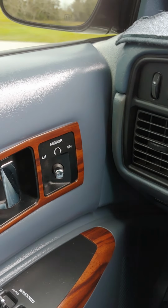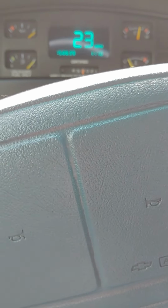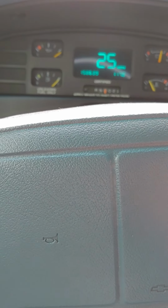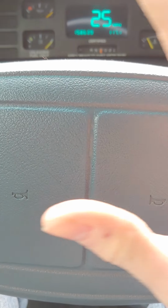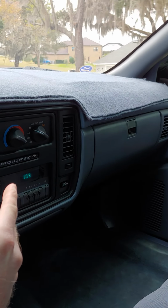What else? I don't know what else. It's got adjustable mirror. Power windows, power locks, driver airbag, and a horn, and passenger airbag. I deactivated my driver airbag, and I'm probably going to deactivate the passenger one as well.